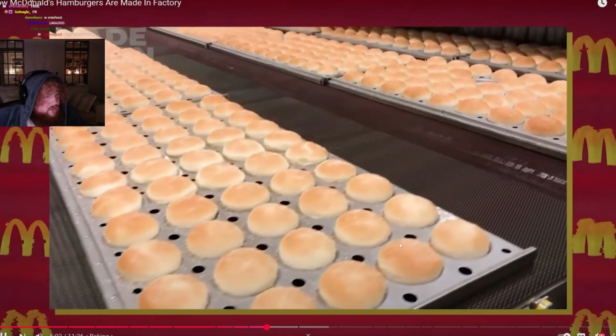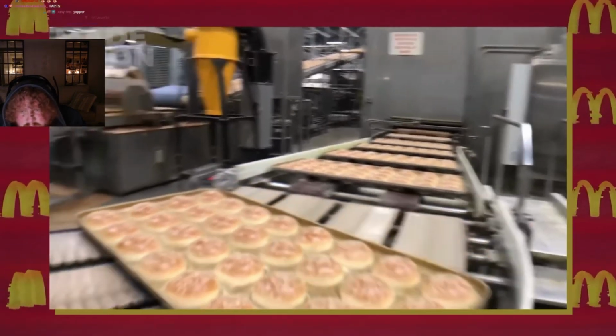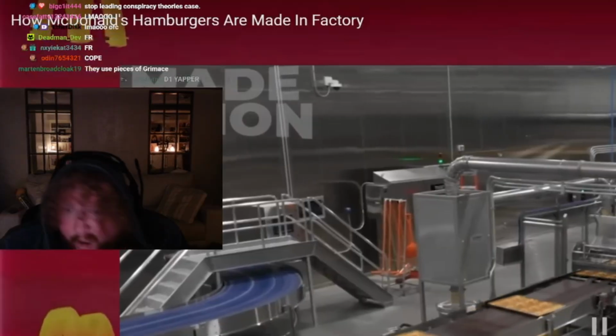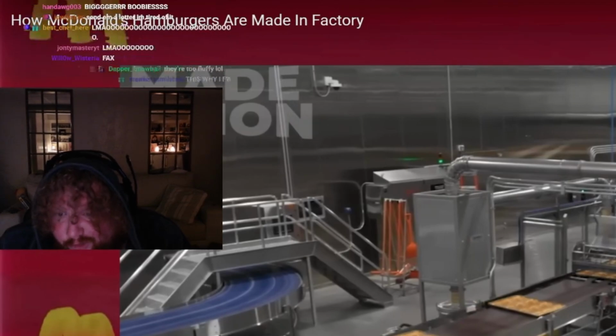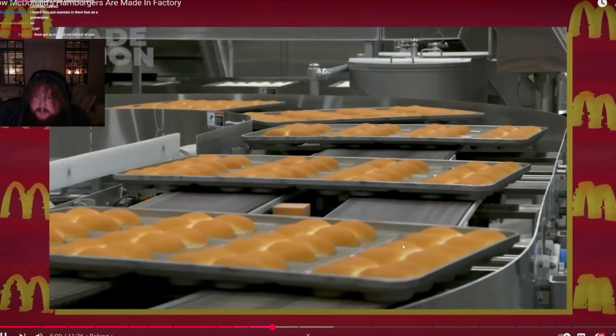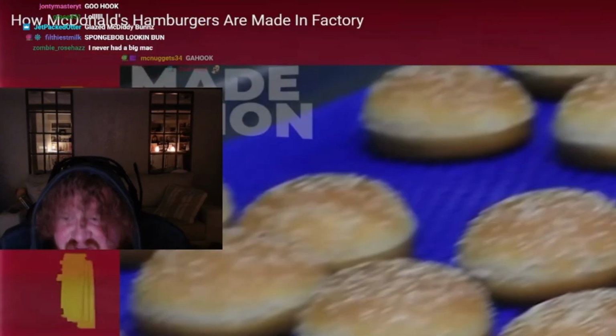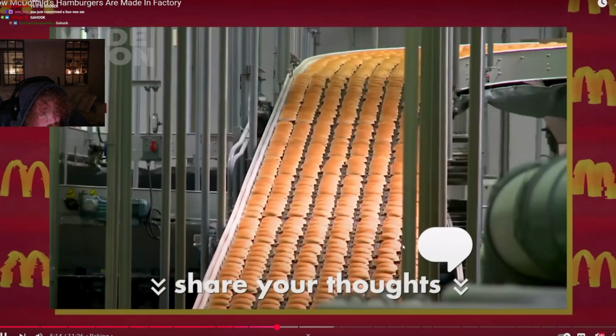Now, based on what we've seen so far, none of McDonald's buns scream overly processed to us. Do you think so too? I do think so, but guess what? This ain't the normal process. Are these buns as natural as they appear, or is there more than meets the eye? Yes, thank you. Share your thoughts in the comments.